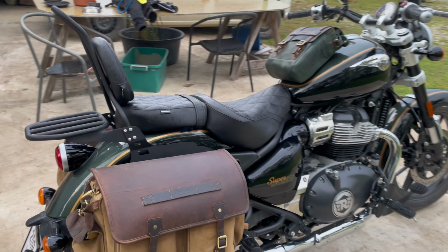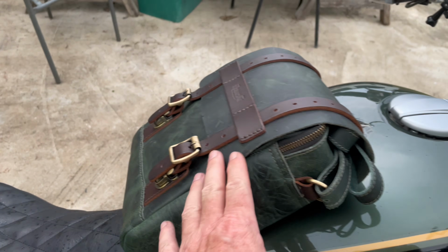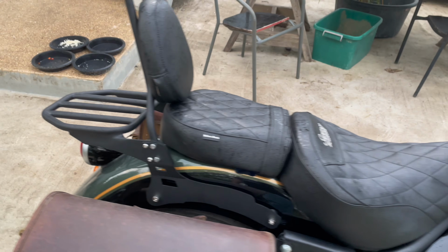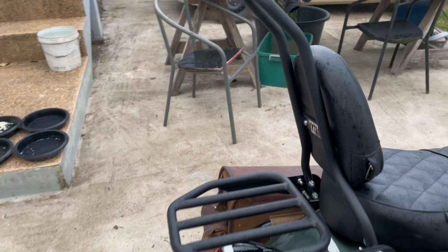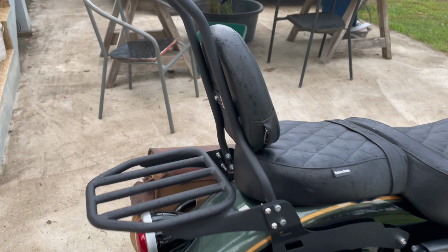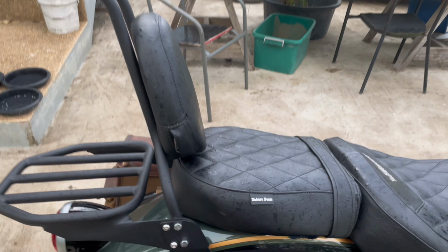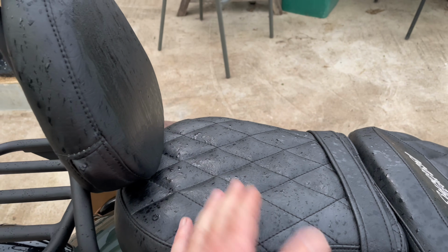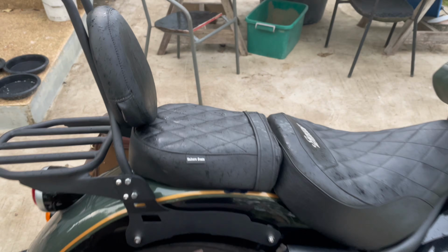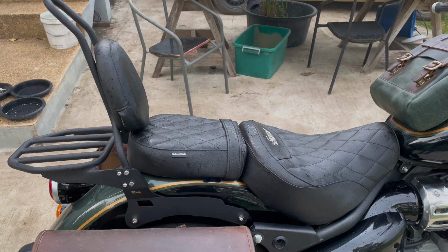So we're all set for our trip. Saddlebags are loaded, both of them. My new tank bag. The only thing we haven't got room for are our waterproofs. Ta-da! They're in there. And that's going to fit on our new Bikeology backrest and rack. And this backrest is much more suitable for Mrs. T. She can actually use it for once, unlike the original Royal Enfield one, which was miles away.